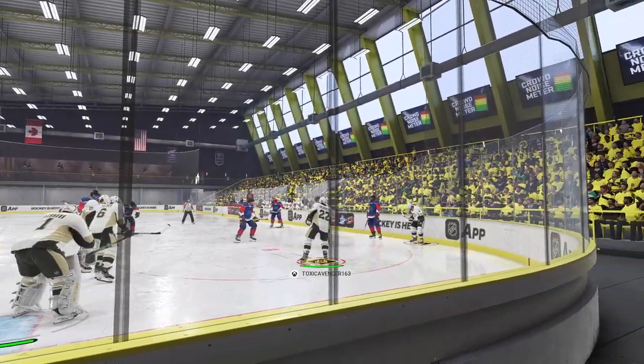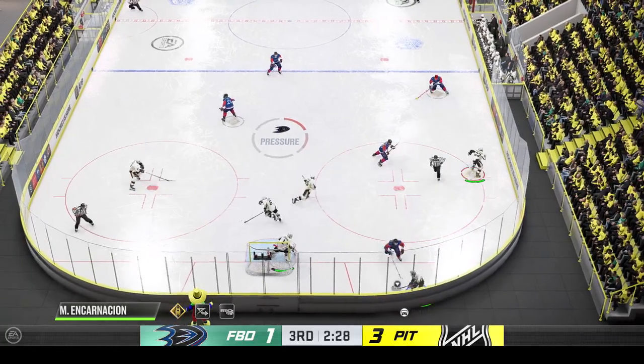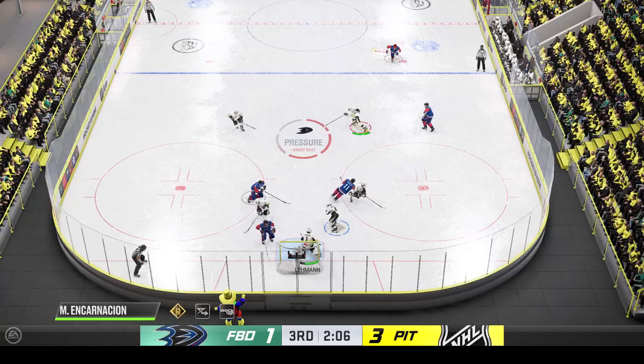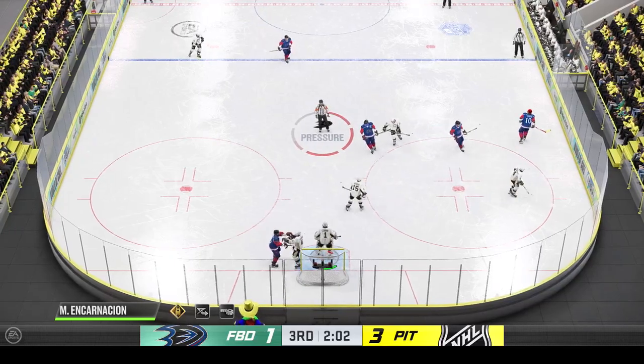Here in the late goings of the period, 3-1 is where we're sitting. Fans being treated to a lot of offense thus far. Tries to feed it over to Michael. Right on the doorstep! Denies him in front. And the puck stopper hangs on to get a breather here for the team.